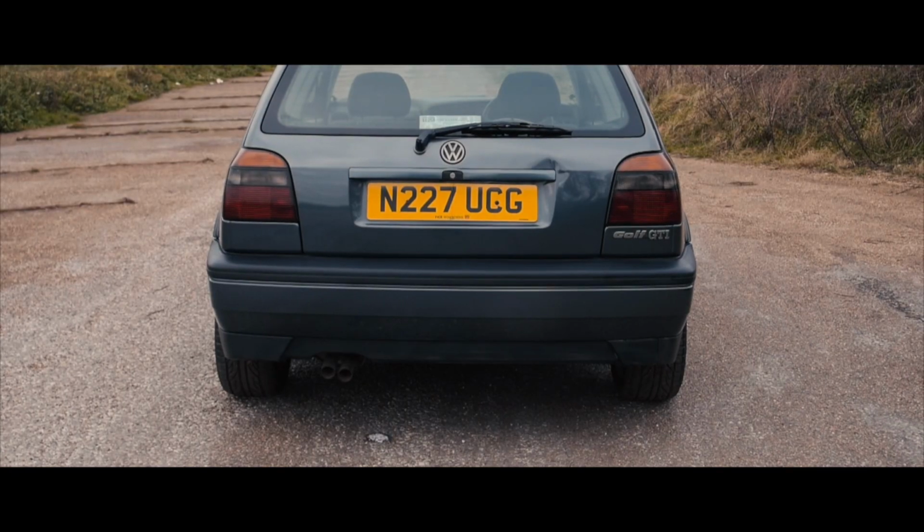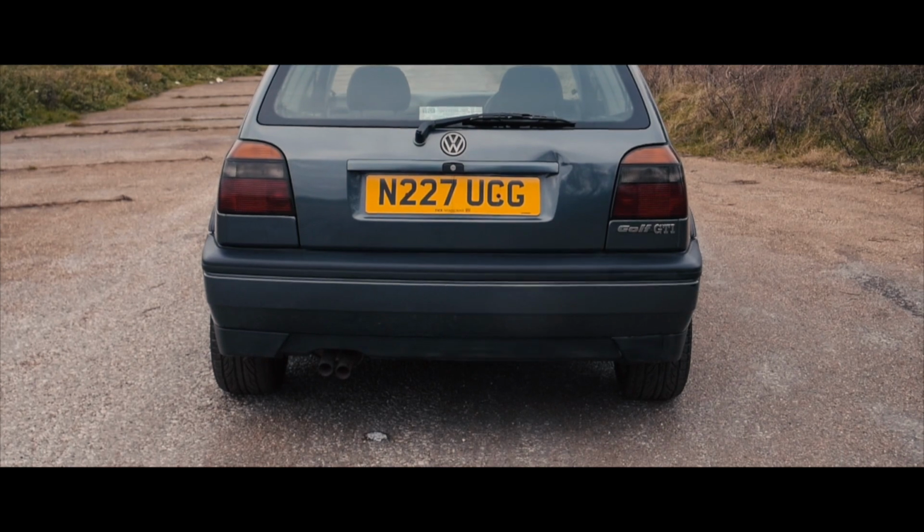And for those of you with very good hearing, I'm sure you've probably noticed that my exhaust doesn't quite sound right. And yep, you would be correct. My back box is actually loose. So I'm gonna need to get a new exhaust.